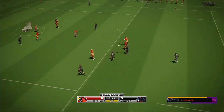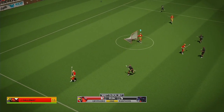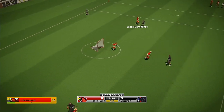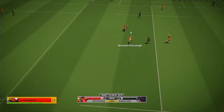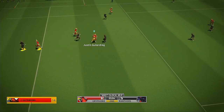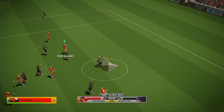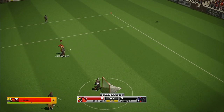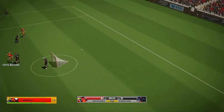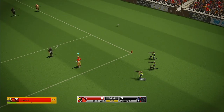Spencer. Full stop center. Here's a take. 15. Clear. Saves. Transition opportunity for them now. 15. Keeping goal today, doing a reasonable job too. Two. Full stop center. Full side right. Side right. 18. Shoots. Flies over the top. Red ball.